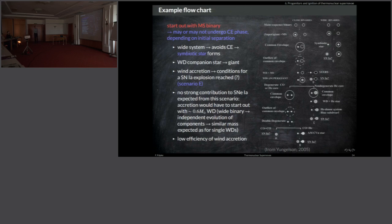However, it's not expected that this is a huge contribution to type 1a supernovae from the symbiotic star scenario, because the accretion in principle would have to start out with a white dwarf of about 0.6 solar masses. We consider a wide binary here, so the evolution of the components is virtually independent of each other. So you would expect to get typical white dwarfs as you would see them from single star evolution out of such a system, and these have, as I've shown already before, typically 0.6 solar masses. Then the wind accretion is expected to be rather inefficient, so growing such a 0.6 solar mass white dwarf by wind to a Chandrasekhar mass will be very hard.